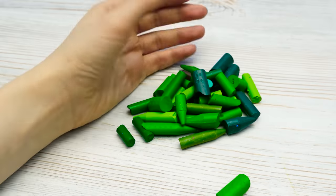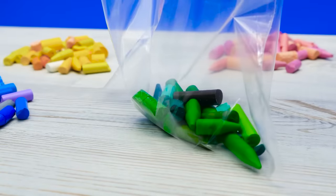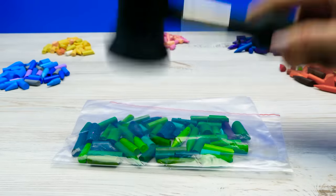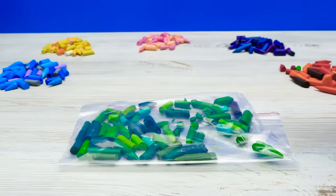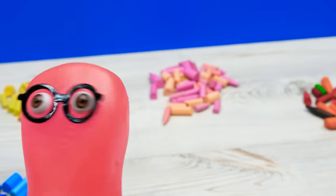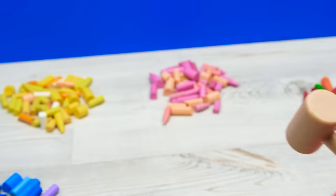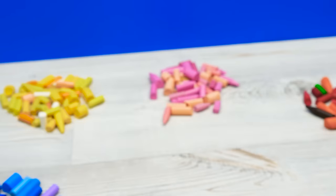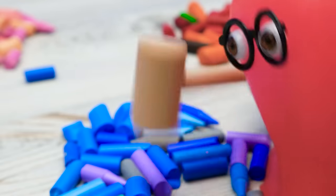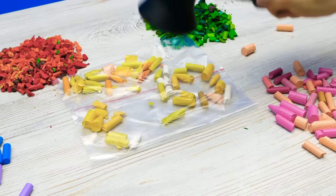I'll take the crayons and put them in a plastic bag. There. Now I'll smash them. There. I need to break them into really small pieces. I want to smash them. I'll take my own tool for this. Bam, bam, bam, bam, bam, bam. Oh, this is hard. Bam, bam, bam, bam, bam.